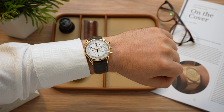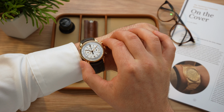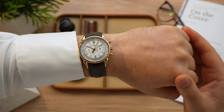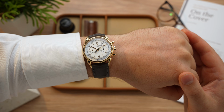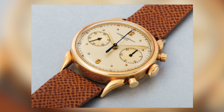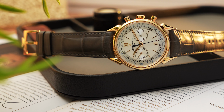The Cornes De Vache 1955 isn't exactly a vintage reissue, as its name might suggest, because there isn't a single Vacheron Constantin release that looks exactly like this. However, the reference 6087 is the main inspiration for its case design, with its Cornes De Vache, or cow horn style lugs.